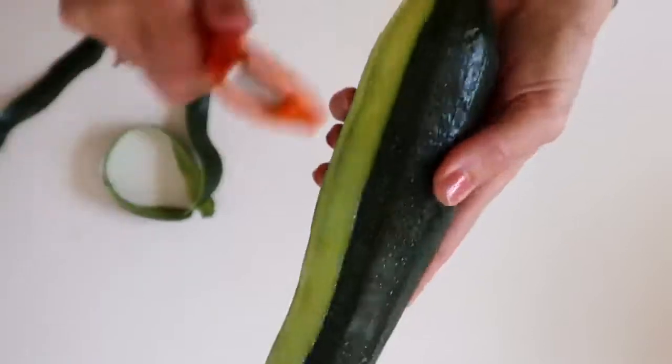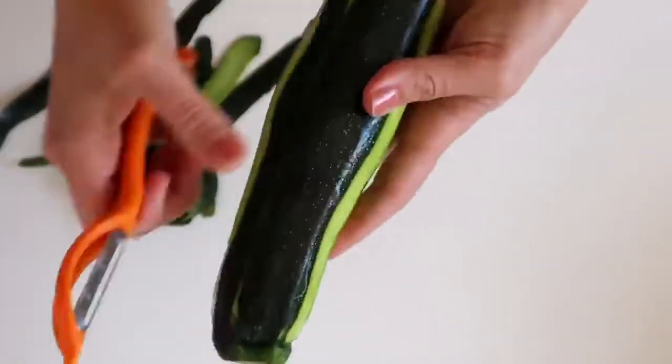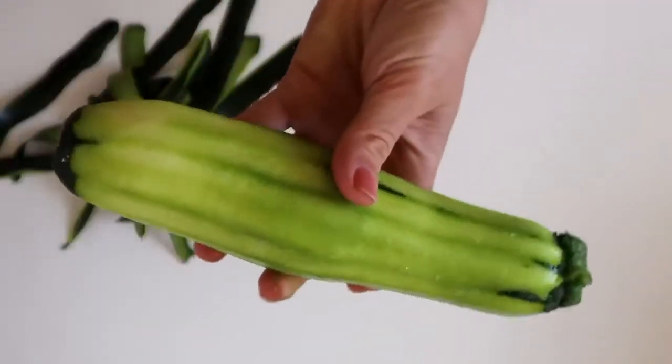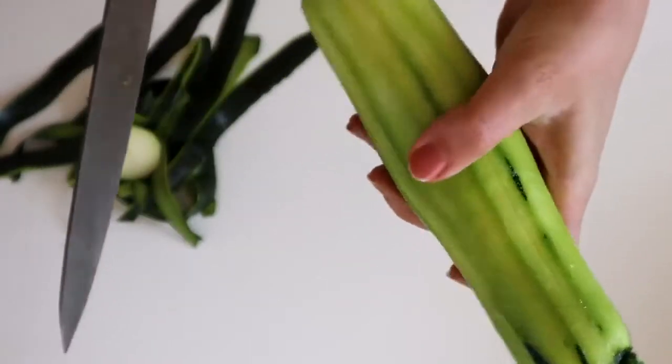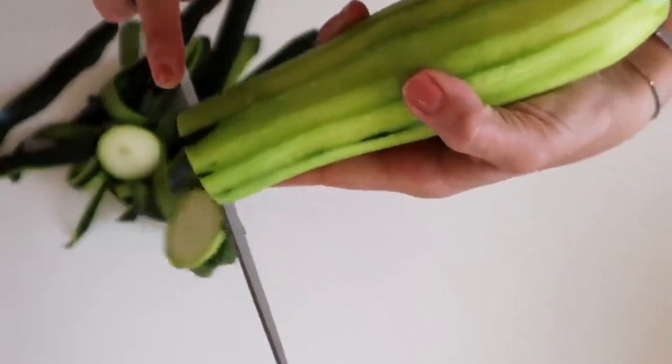I like to just chop it up into small bits, but you can also shred it and put it into the pot when it cooks, and you really will not even notice it. My husband thought it was apples. Seriously. So I like to take the skins off just to make it less noticeable. Also, if it's not organic, you always want to take the skin off of it.